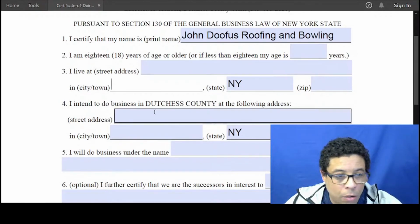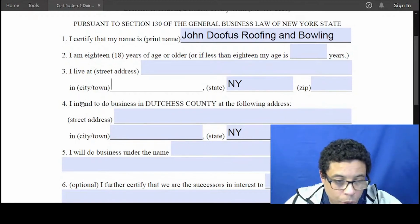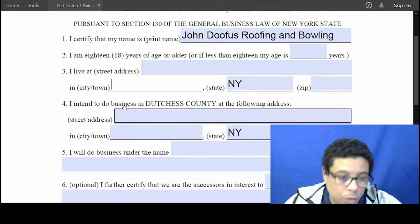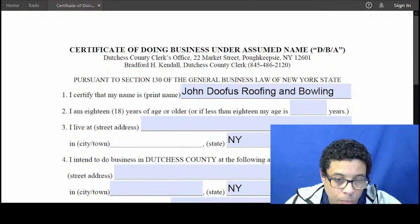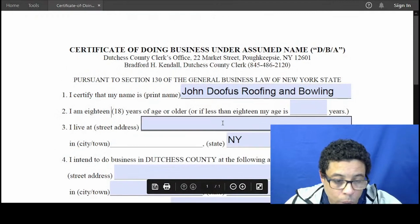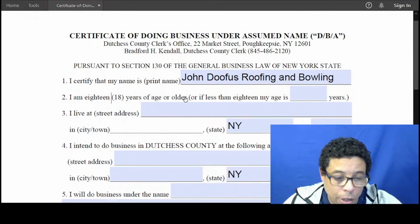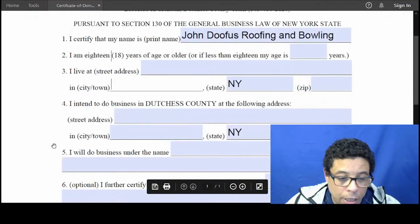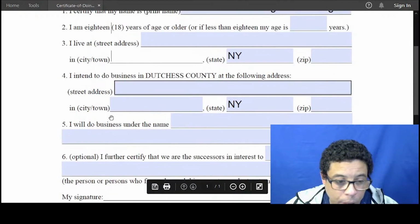Your city, your town. Each county, I think in New York, the technical thing is you're supposed to have one of these in every county. I'm not sure every person with a DBA in New York does, but you wouldn't file their form in, let's say, Erie County or Wayne County, because they're going to have their own form for their county. And they generally want you to do business in the county that you're filing the form in.